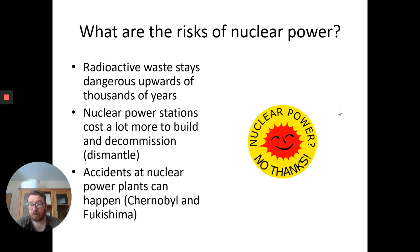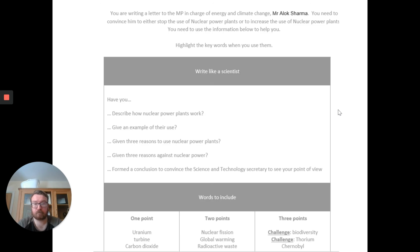Okay, now the risks. Radioactive waste can have a really long half-life and be dangerous for thousands of years. Nuclear plants cost a lot more to build and to decommission and dismantle than a fossil fuel power plant. Accidents can happen. They're rare, but they can happen. Examples are Chernobyl and Fukushima. Apologies if I'm pronouncing these incorrectly.